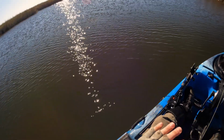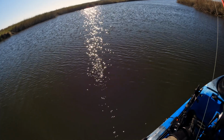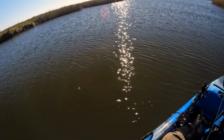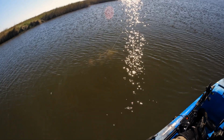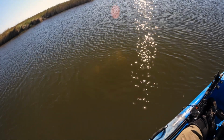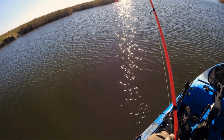We are not even gonna be able to fit this fish in the boat. This fish is gonna be too big for the kayak. We are about to have a once in a lifetime opportunity. It already is, but if we can land this fish. What is that? I hope y'all can see that. Maybe that's a black drum or a redfish. One of the two.